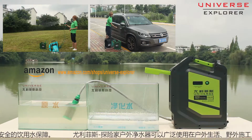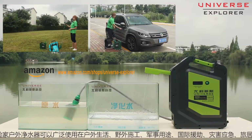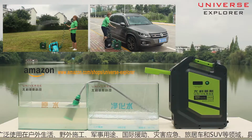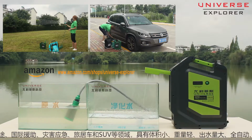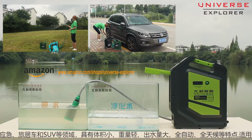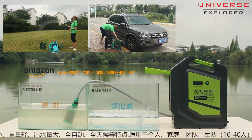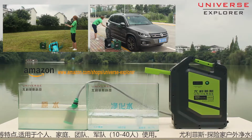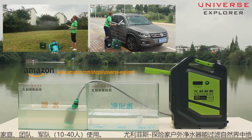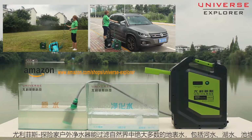Universe Explorer Outdoor Water Purifier can be widely applied in outdoor life, field construction, military use, international aid, disaster emergency, caravan and SUV, etc. It has the features of small volume, lightweight, large water output, fully automatic, all-weather which satisfy the water demand of individual, family, team and army, 10 to 40 people.